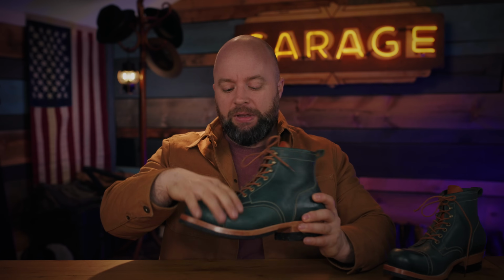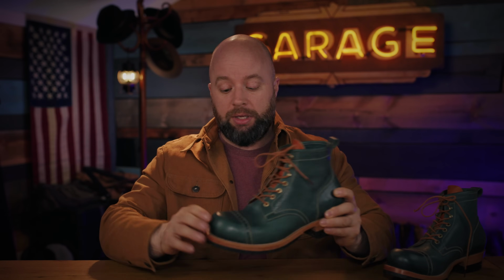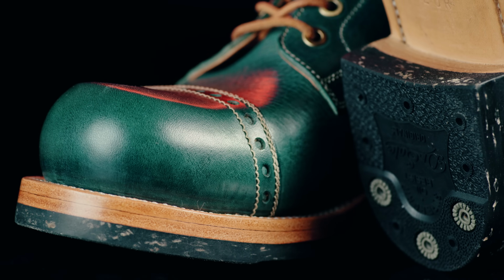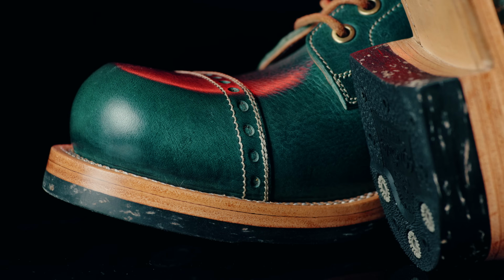Now without cutting these apart, it's really difficult to tell whether that's a true cap toe or not. But if I feel the leather in front of the cap toe and then on the cap toe itself, it's definitely stiffer. Now that could be just a toe stiffener in there, another piece of leather, and if I reach inside, I can't feel any seams or anything like that, so I'm led to believe that that probably is a true cap toe. Let's talk a little bit more about the details and execution of this boot.